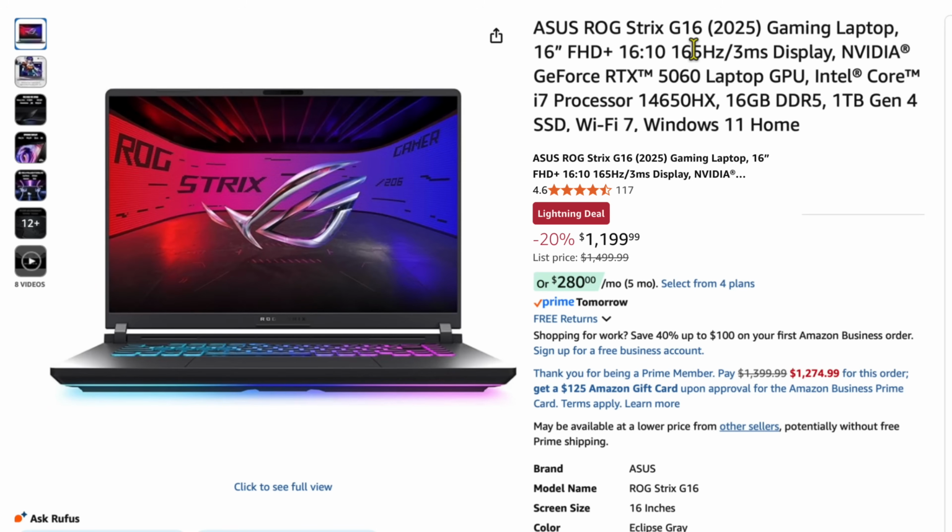All right, now you want another laptop. We got some laptop deals. Maybe you're a gamer, right? Here we go. The Asus ROG Strix. This is the G16 2025 current gaming laptop. The beauty of this is 165 hertz. You get an RTX 5060 graphics card in there, GeForce RTX. You can see it. i7 14650HX, 16 gigs of RAM, 1 terabyte SSD.